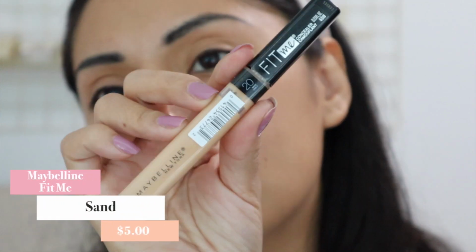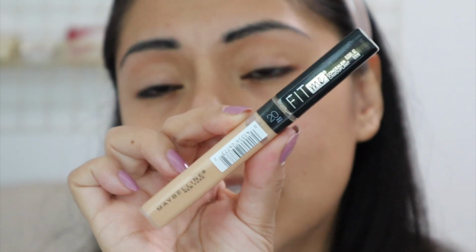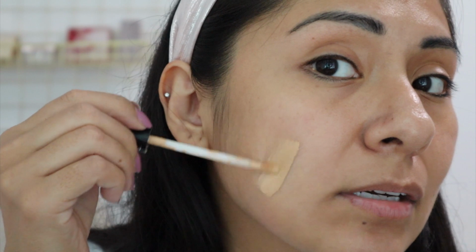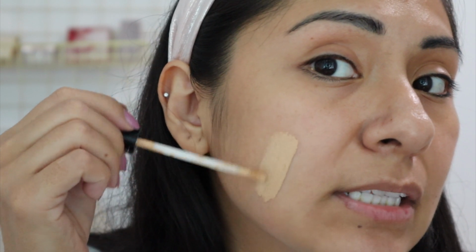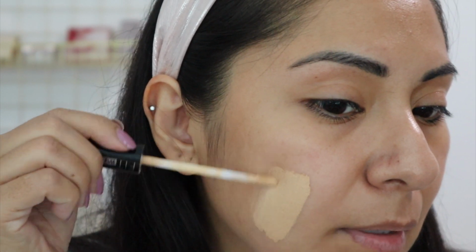Next up is the Maybelline Fit Me Concealer in the shade Sand. I like this concealer, but the only thing is that this is one of the lightest coverage concealers that I have. It's not full coverage at all in my opinion, but I don't mind that. So if you guys are looking for a full coverage, maybe you won't like it, but I don't mind it at all. I think this is a really nice shade to highlight under the eye without being too light. And the tone of it is perfect in my opinion. So this is in the shade Sand.